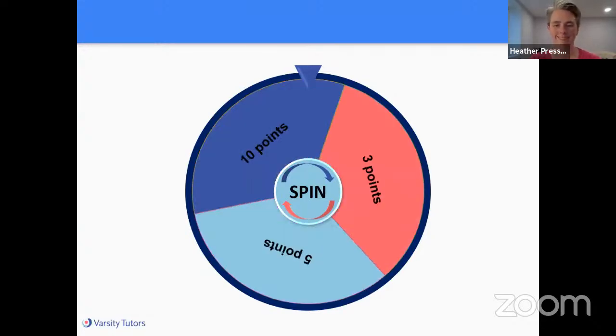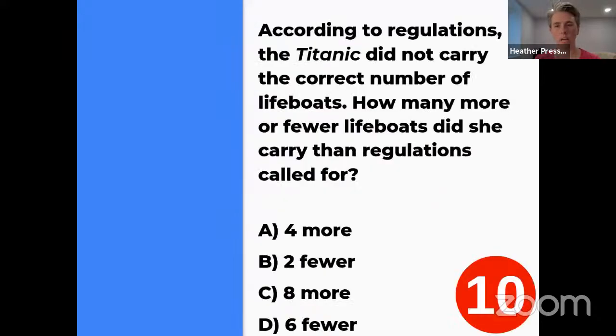10 points, yay! I'm telling you, these are my favorite questions. All right, so according to regulations, the Titanic did not carry the correct number of lifeboats. How many more or fewer lifeboats did she carry than regulations called for? So this requires remembering some numbers that I told you.